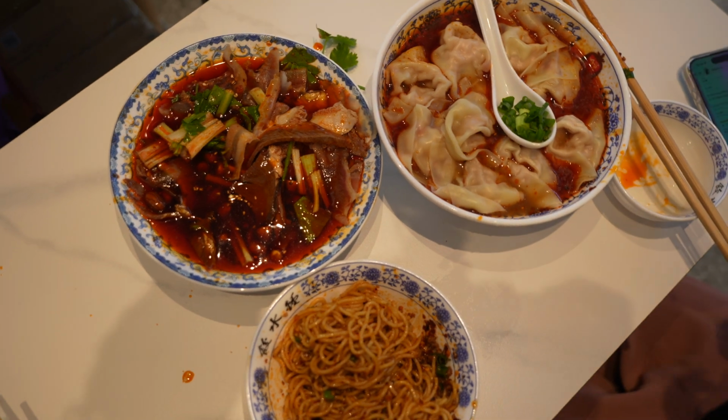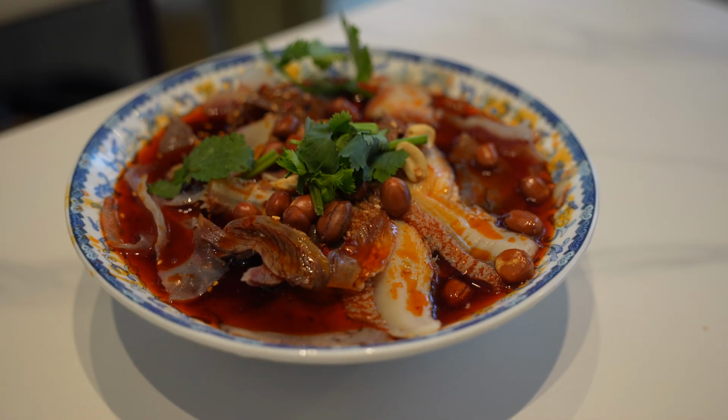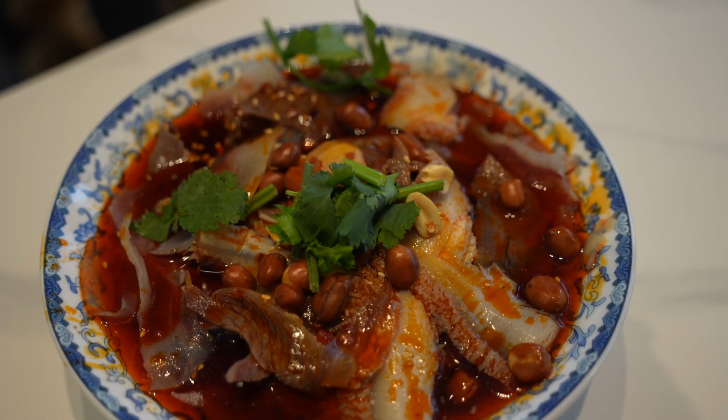Good morning, everyone. We're having our first meal here in Chengdu. Some iconic dishes from here. We got the fuqi feipian, which is beef tripe in chili oil, one of my all-time favorite appetizers. We also got some spicy wontons and dandan noodles. If you're not familiar with Sichuan food, it's famous for being spicy and numbing. And of course, the soul of any Sichuan dish is the chili oil. You can see it everywhere.